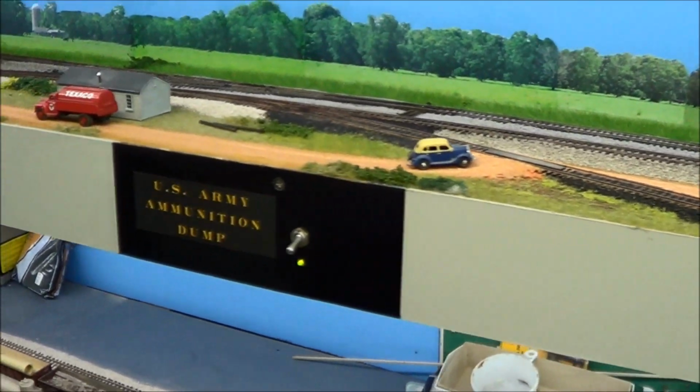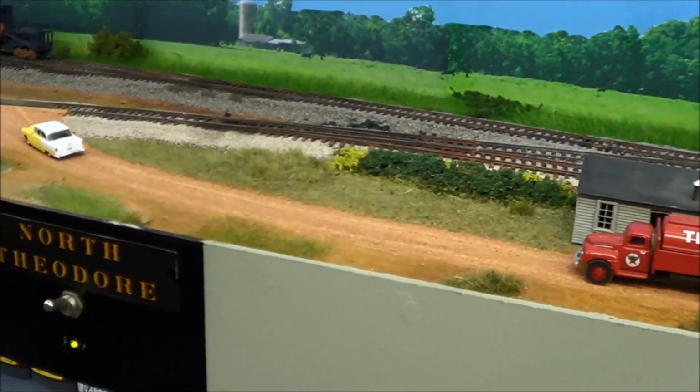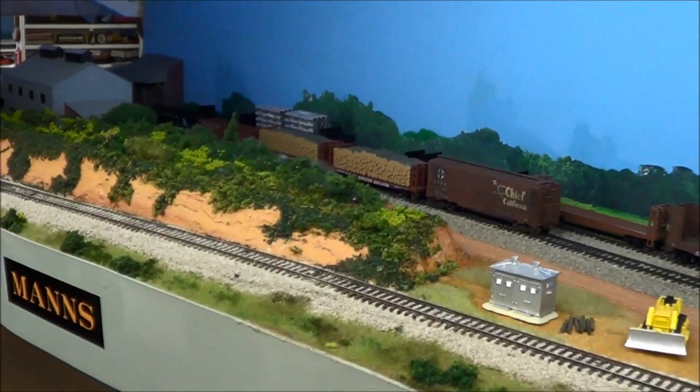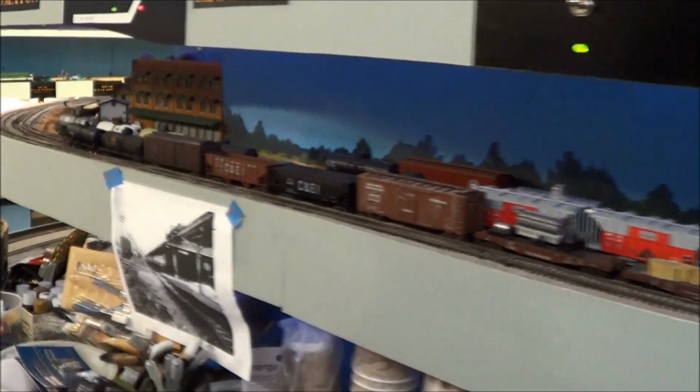U.S. Army ammunition. It's a big Army ammunition dump. Oh. At Theodore, it's a big Y. And I guess it's still there, I don't know. A lot of red clay bluffs. You'll see up in there. A lot of exposed red clay. Okay. Navco, I'm sure that's an industry name.